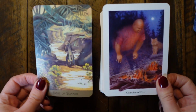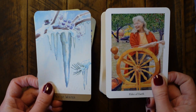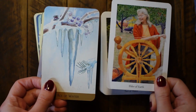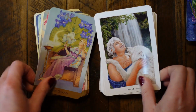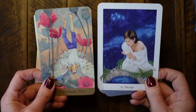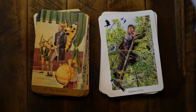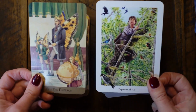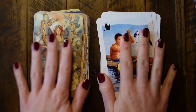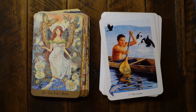It's not a perfect pairing per se, because the different realms are definitely much more modern day for this one and set in the Victorian era for the other, but I do like how these images work together. Super cool. Alright, so that is my realistic and fanciful decks.